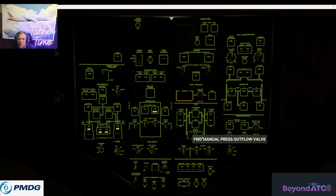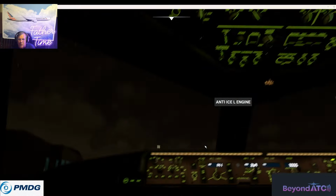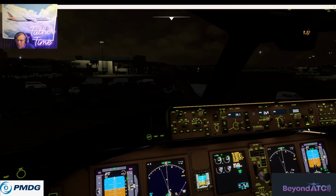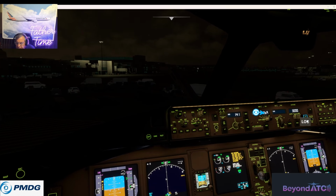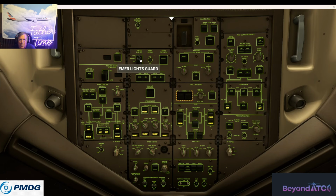We turn off the hydraulic pumps. I got to tell you, I am so impressed with this Beyond ATC. I really am. Fuel pumps coming off. We'll get the beacons off so that they can come in. Logos off. Wings off. All the lights are off. Strobe, of course, should have been off when we cleared the runway. Flight director's coming off. Over to the overhead. ADIRUs are off. Emergency lights disarmed. Off.